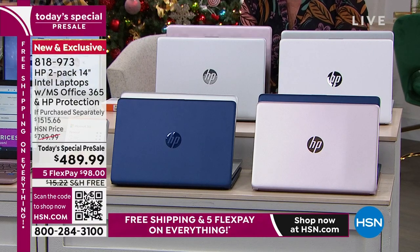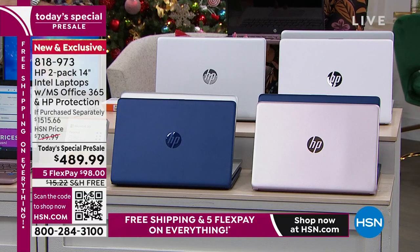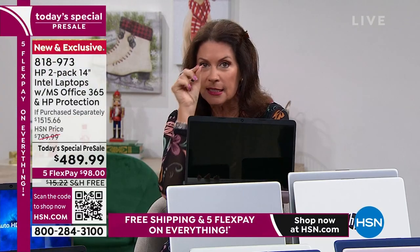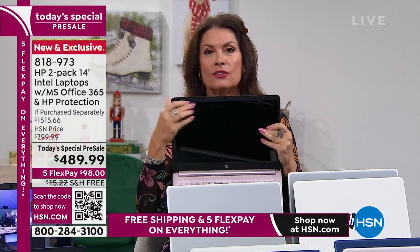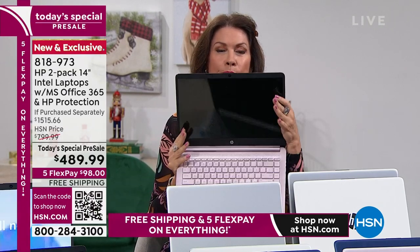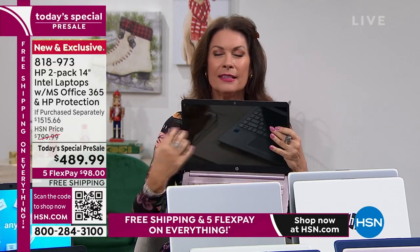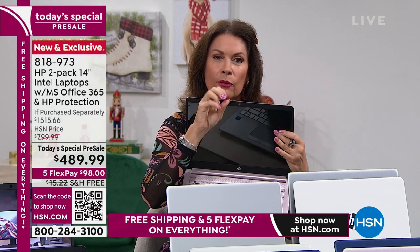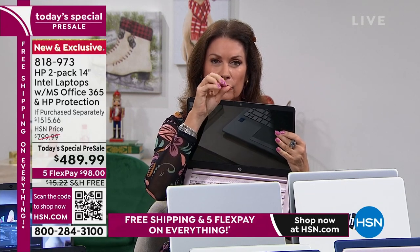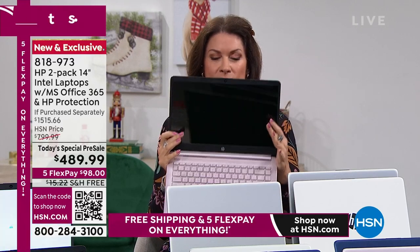One of the things I love about it is that not only are you getting that edge-to-edge screen now, that bezel is teeny tiny, so it is just all screen, but what they also did is they took the keyboard and spread it out edge-to-edge, which means it's really easy. It's a nice full-size keyboard, not little chicken fingers pack. No. You're going to have plenty of space on this.